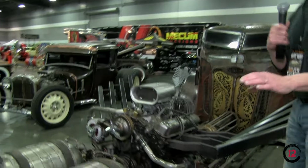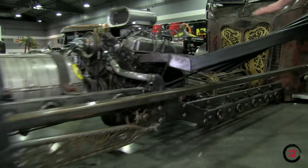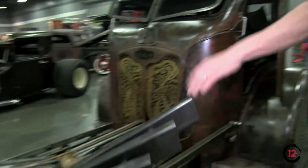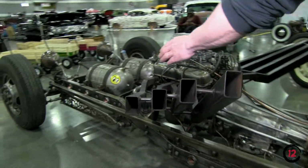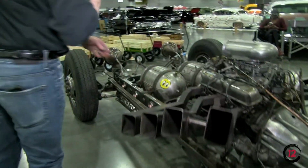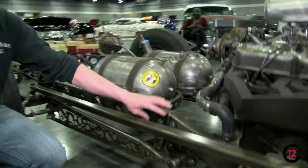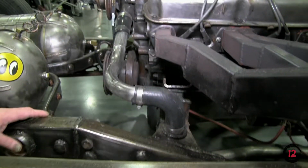So when this thing's driving down the road, this steering arm actually flexes a little bit. These are square tubing exhausts. We built these custom-wise, and there's a 5-foot span in between this exhaust. Now, if you look at the frame, I wanted it to look like it was moving. I sleeved it with copper, and then I buttoned it to make it look like a bridge abutment.